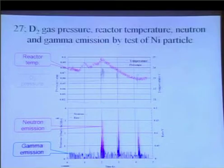Here, very strong neutron generation and gamma emission occurred. This is the gamma emission, and this is the neutron. I put this line. This is 10 millisieverts per hour.